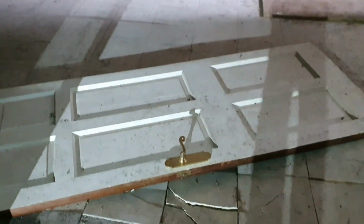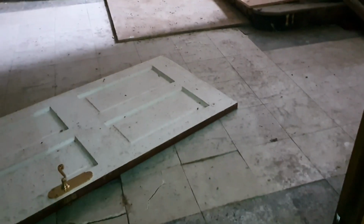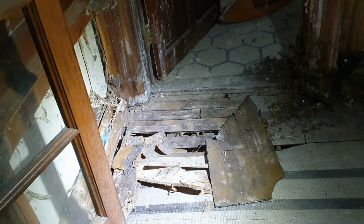This place is massive, guys. Look at these curtains, guys. The floor underneath this door is a bit knackered. Yeah, the floor under that door's bad as well. Some of the floors are quite bad. Oh, you can see through the floor, to the ceiling.